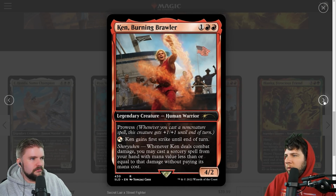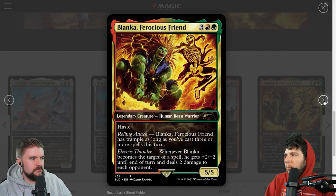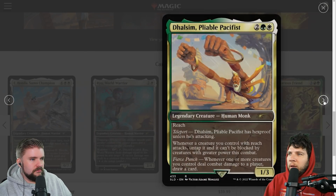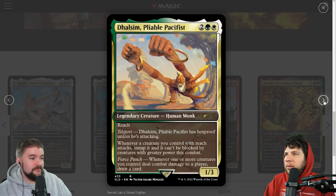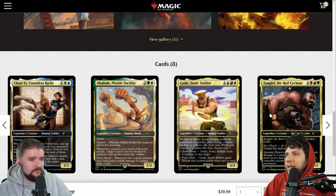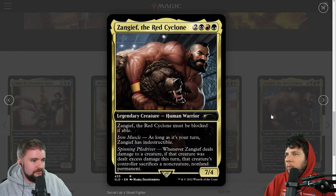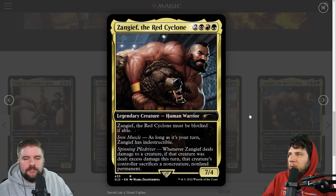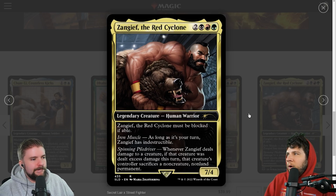We have E. Honda, Sumo Champion, Ryu, World Warrior, Ken, Burning Brawler, Blanka that you see right here, Ferocious Friend, Chun-Li, Countless Kicks. This card is pretty nuts. We're going to talk about it. Dhalsim, the Pliable Pacifist, Guile, the Sonic Soldier, and then Zangief, the Red Cyclone. So presumably a Lightning Bolt Hadoken could possibly be the secret card in here.